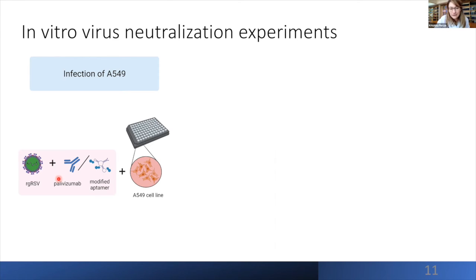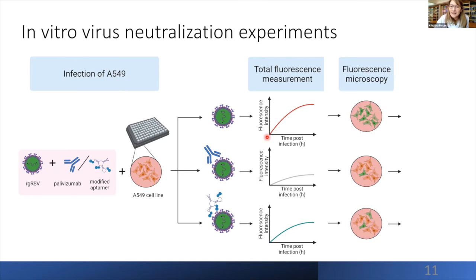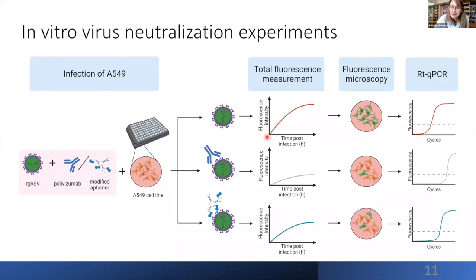After removal of the unbound particles after 1 hour, we performed the total fluorescence measurement for 48 hours. Then these cells were subjected to fluorescence microscopy imaging, and finally they were lysed in order to quantify the amount of viral genome by RT-qPCR.